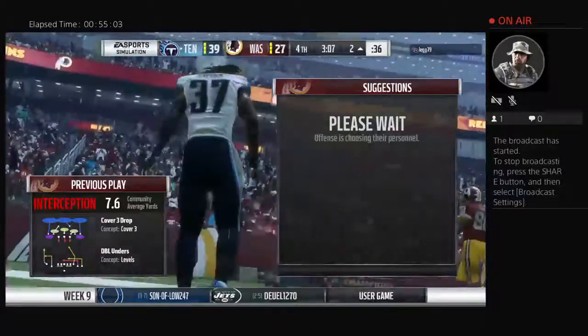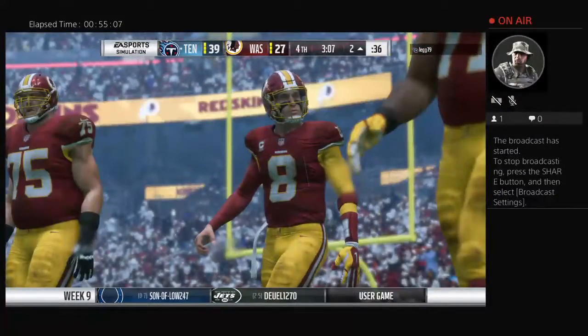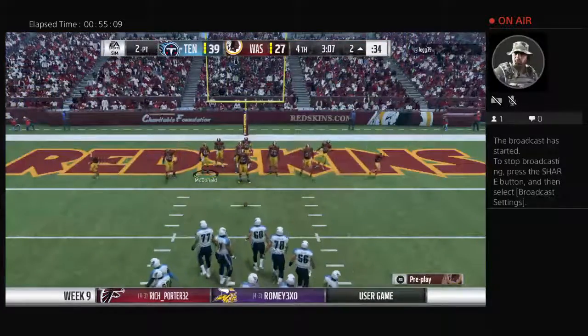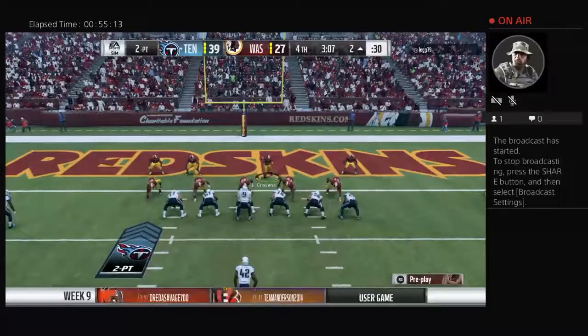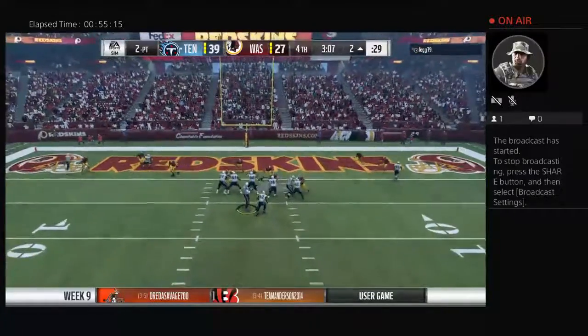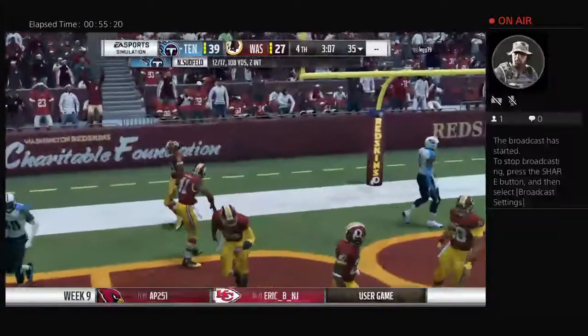I don't know who all is to blame there, but I love seeing pick sixes. Nothing like seeing someone pluck it out of the air and go the other way and see people try to change directions. Hard to do. Here we go. They'll look to throw. And his throw here is incomplete.